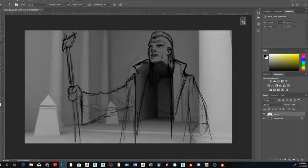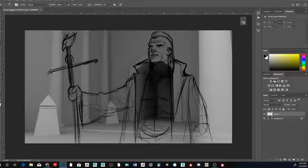So I'm including the hawk to some degree in the staff. And I have no real set idea for what the staff should look like. So we're just going to experiment, play with it. I might even change his whole outfit. Yeah, probably gonna.